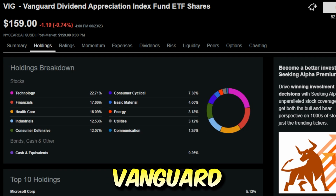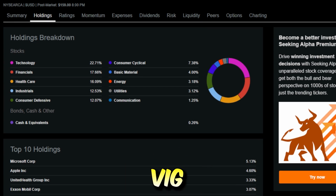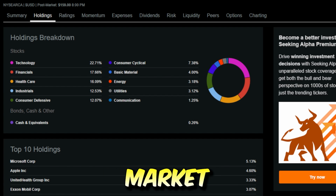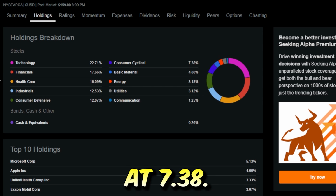Another very important aspect of the Vanguard Dividend Appreciation ETF is of course the holdings and the holdings breakdown. With VIG, technology is the largest portion of the overall portfolio at 22.71%, and because technology stocks have a higher beta, this means that the fund is going to appreciate as far as price a lot faster when the overall market moves up. The next biggest portion of the ETF is financials at 17.66%, healthcare at 16.09%, industrials at 12.53%, consumer defensive at 12.07%, consumer cyclical at 7.38%, basic materials at 4%, energy at 3.18%, utilities at 3.12%, and communication at 1.25%.